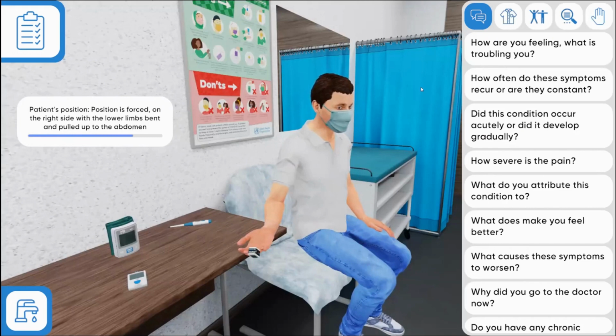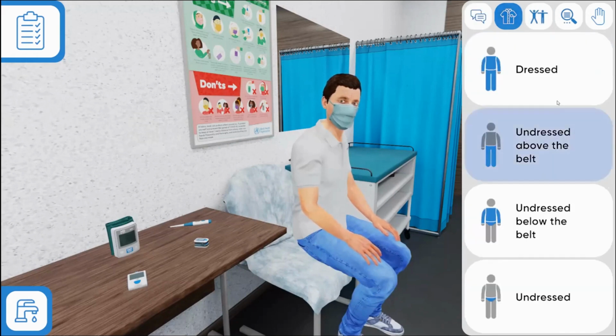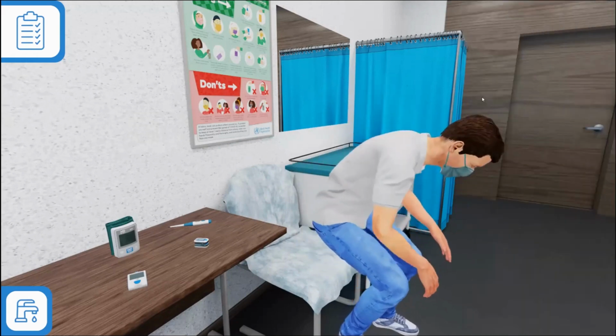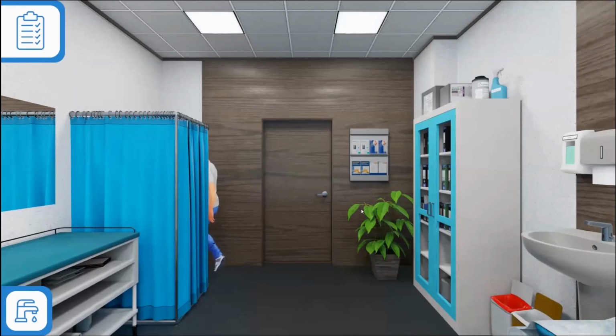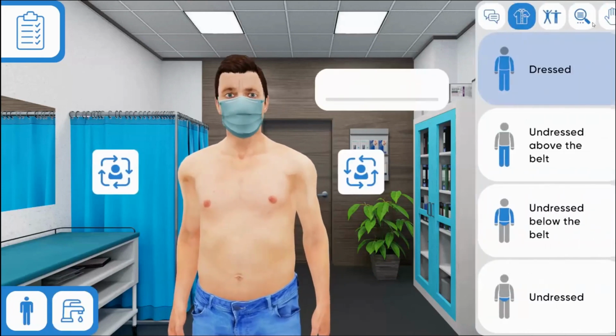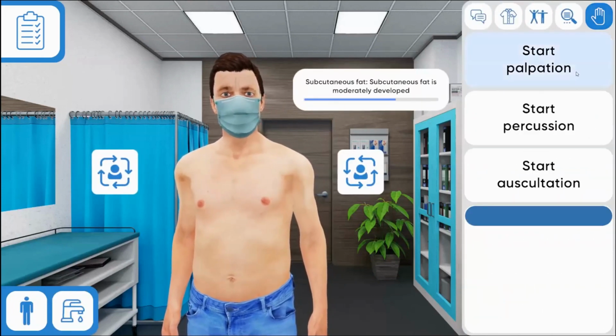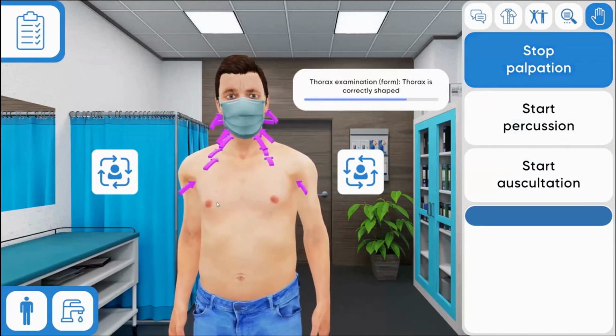We can also interact with the patient and ask him questions, and save our responses to the same categories. We can address the patient as well. You can see the functions are the same. And now we'll show you how palpation, percussion, auscultation look in the desktop version. We have the actions menu with this hand icon, and you just choose the examination you want to start and click on it. You see the same arrows.